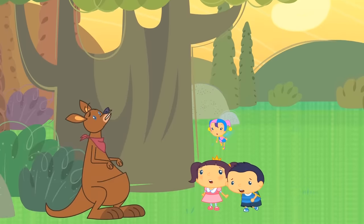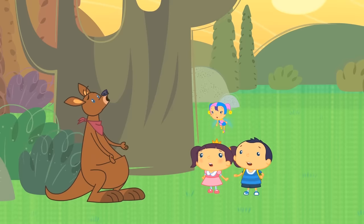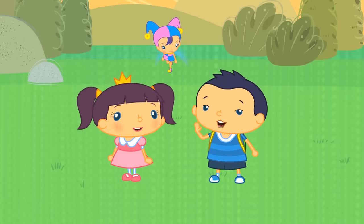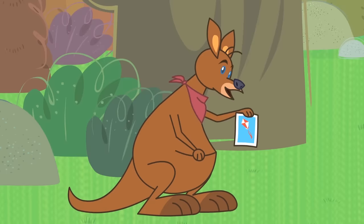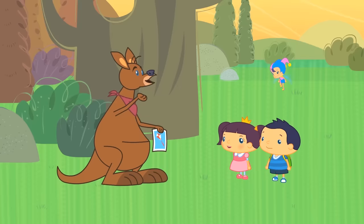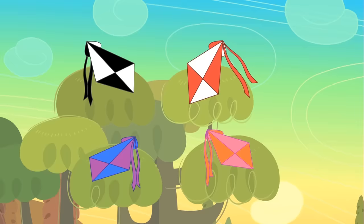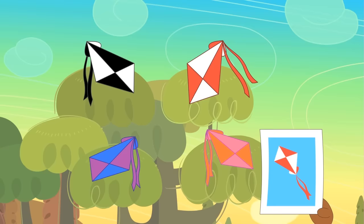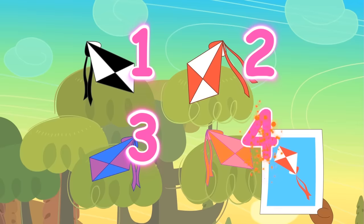Oh no, my kite is stuck in the tree. I'll never be able to get it down now. But which one is your kite, Carrie? I'm not sure. They all look alike. Here, I have a picture. If you can help me get my kite back, I'll give you a clue to help you find K Monster. Can you help find Carrie the kangaroo's kite? Is it kite 1, kite 2, kite 3, or kite 4?